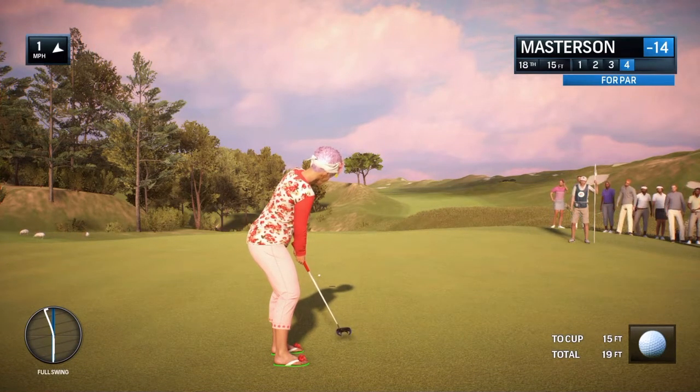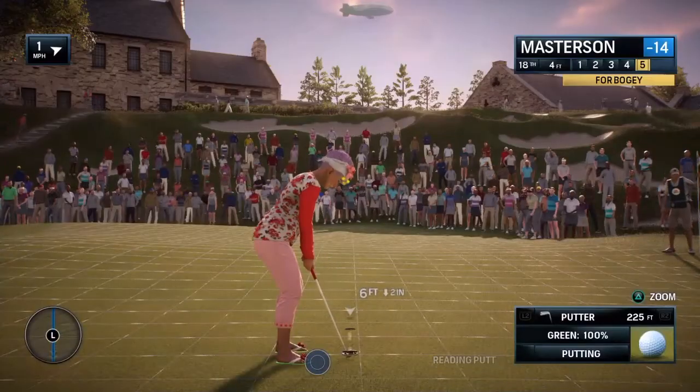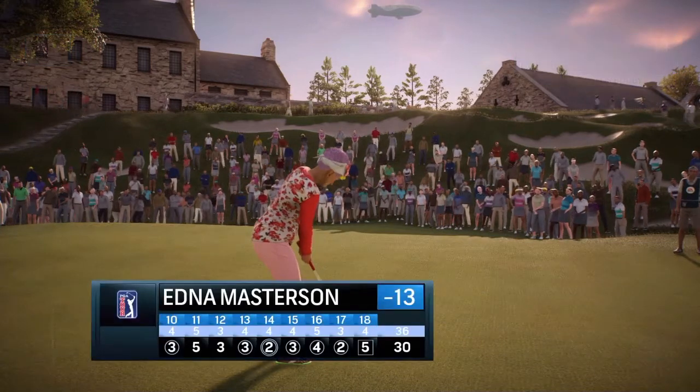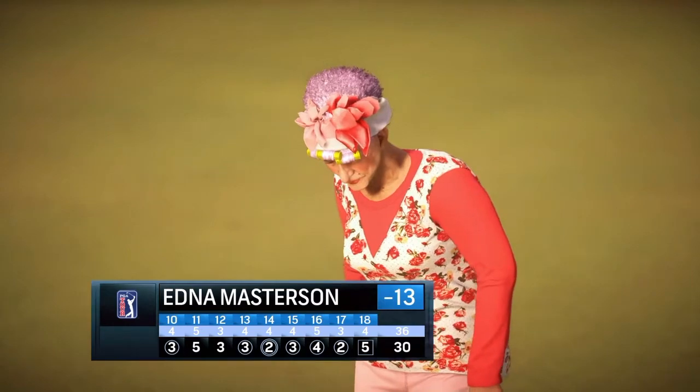So a tough way to close the round, missing a short putt and a bogey here at 18. Not going very well for her at this point. This is for bogey. Not her best effort, walks away with a bogey.